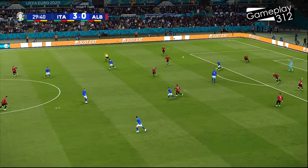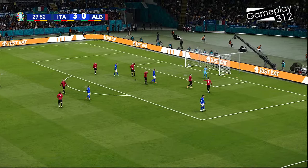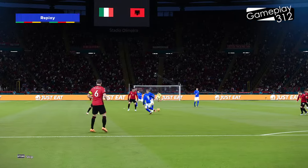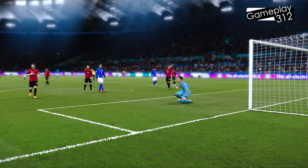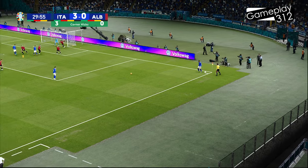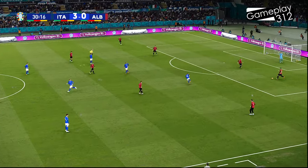Scamacca really needed to concentrate on protecting the ball. Then again, he was being very closely marshalled. Barella! And that is great goalkeeping. Yeah, on another occasion, all that went wrong may come right. They've played it short. Oh, that was vital. And now a sudden chance to counter.